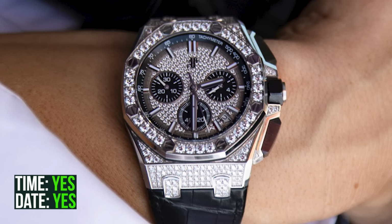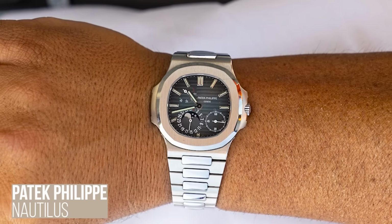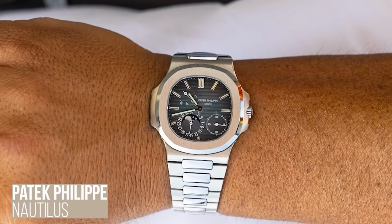Was the time set correctly? Yes. And what about the date? Yes. And I can tell you that is a rarity. Trust me. At number 9, this Patek Philippe Nautilus with blue dial moon phase.